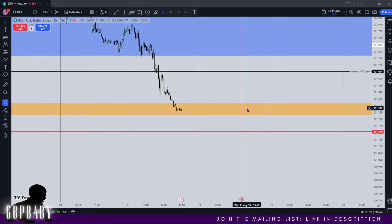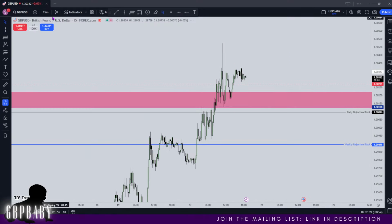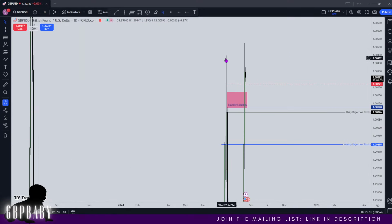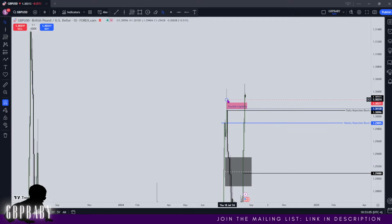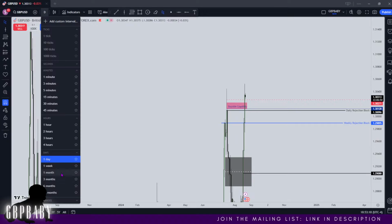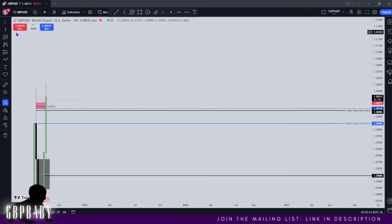So let's now head on to GBP USD, and you'll see that we've run out some very significant highs right here. So we've grabbed what buy stops have now been grabbed above these highs. We ran right above our 50% level, which is completely fine. Let's go to the weekly really quickly, see what we can find. Not really much. But I like the fact that we've taken out these highs.